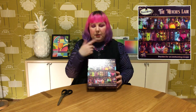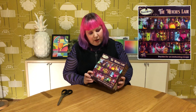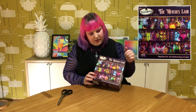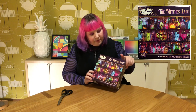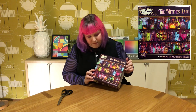The front has, of course, essential things like your logo, which is quite cute. The Witch's Lair, the name of the puzzle. It's 1,000 pieces, and the artwork itself looks very cool, with lots of pinks and purples, bright pops of green, blue, little flames. And like the name suggests, it has lots of witchy things, so witches and skeletons and spells, potions, cauldrons, cats, you name it, anything kind of witchy I can see in there. So yeah, the name and the artwork seem to go together quite well. Looks very fun. I think I'm gonna have a good time putting this one together.